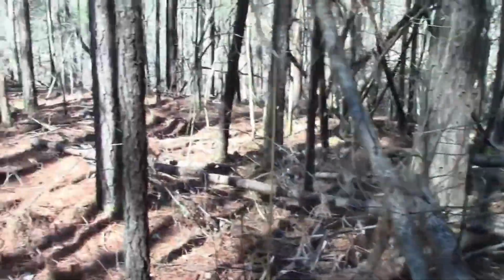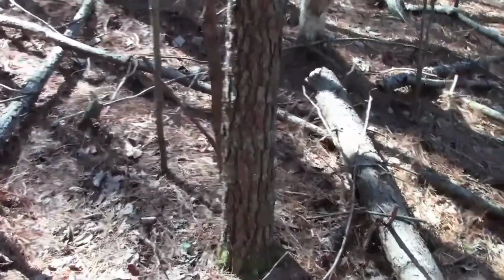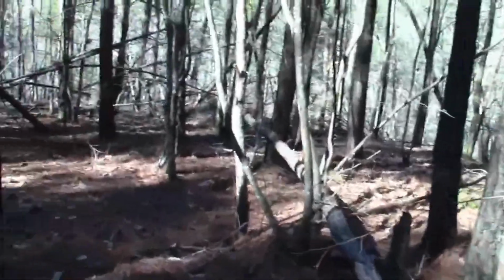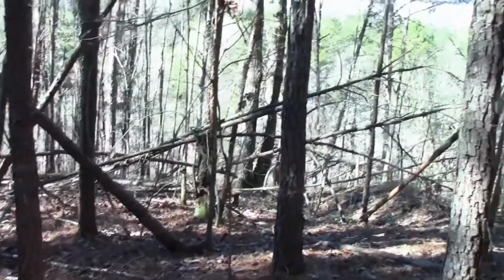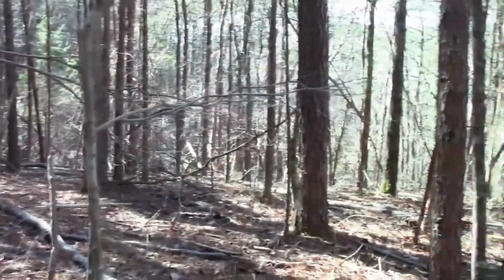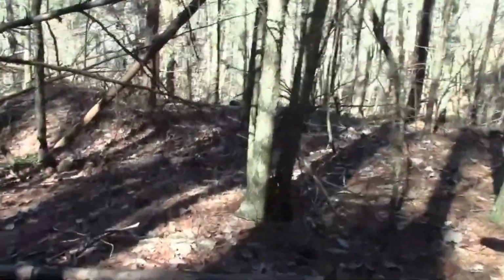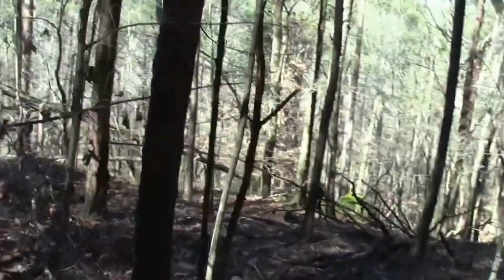This little hump looks like it could have bedding on it, but I don't think they'll bed here because of how confined it is. I could see a buck coming down here to this point, maybe standing here, possibly scent checking late in the evening or listening for deer in that bottom. I don't see a buck deer bedding here unless he's way out here on the edge. It's just too, there's no escape route here. It's just not the right setup for a buck bed.